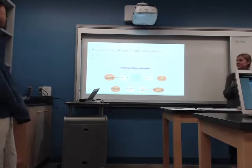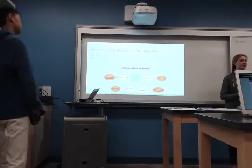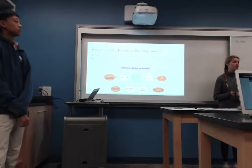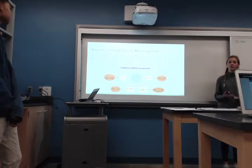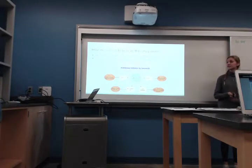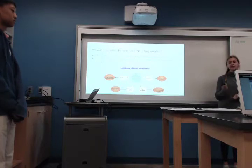Okay, so like we said, the mechanism of Lenvima is the targeted therapy of RTKs, or receptor tyrosine kinases. These receptors activate pathways that result in tumor angiogenesis, proliferation, motility, and invasion. So what Lenvima does is bind to these receptors and inhibit them so that they cannot activate the pathway that will result in tumor angiogenesis, motility, and invasion.